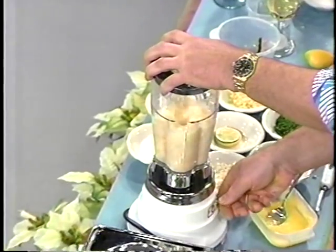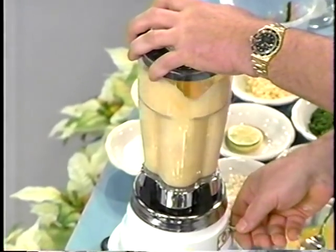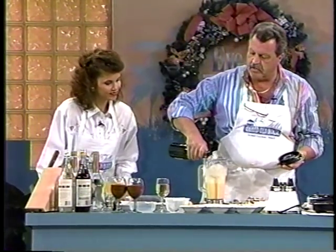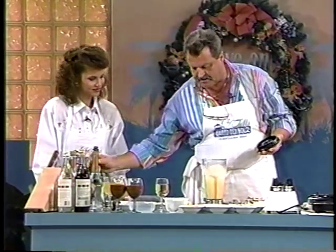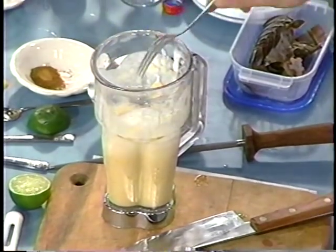Just mix this up. And don't puree it too much. Don't make it look like baby food, okay? You want to have a little texture in there, okay? Just like this. You want to get real fancy? Now, that's optional again. If you don't like the alcohol, don't add any. Just a little champagne, not too much, just a little bit. Then you're going to mix this up one more time with the champagne. Makes it very nice and effervescent.